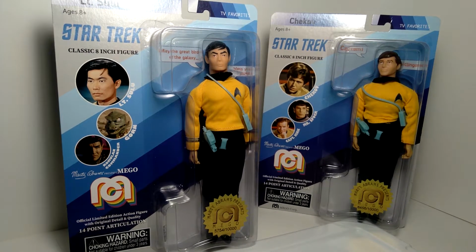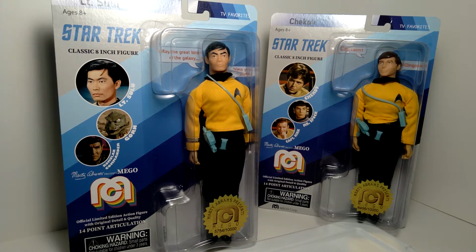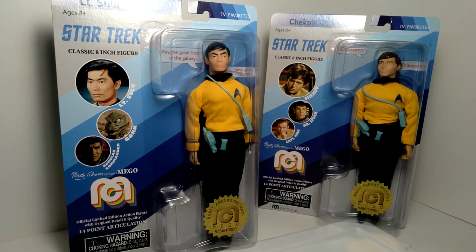Today we are taking a look at a couple of Star Trek action figures made by Mego, and they are Lieutenant Sulu and Chekov from Star Trek, the original series. And these were back during 2018, so this is a bit of a throwback to that time period. And these were all Target exclusives.